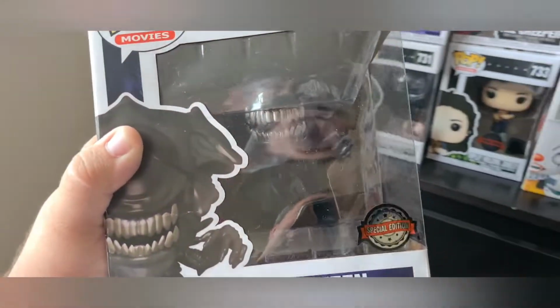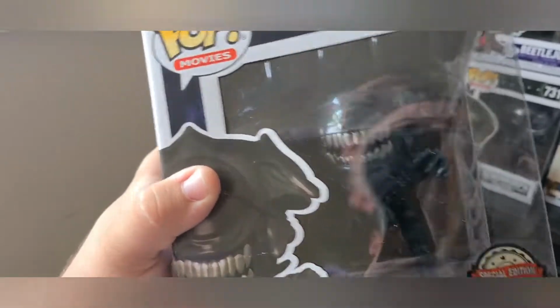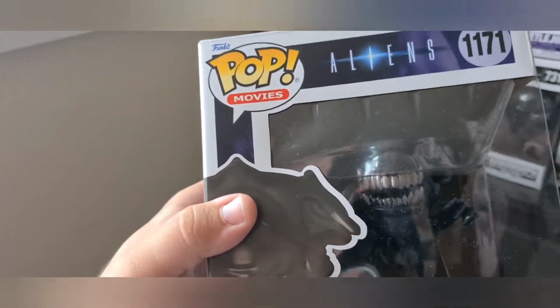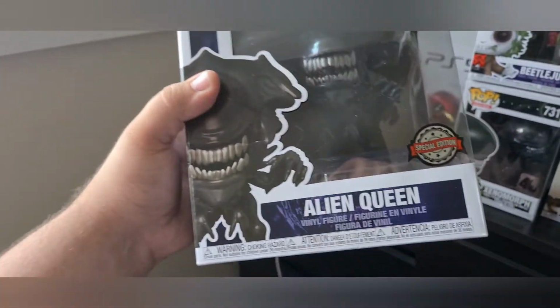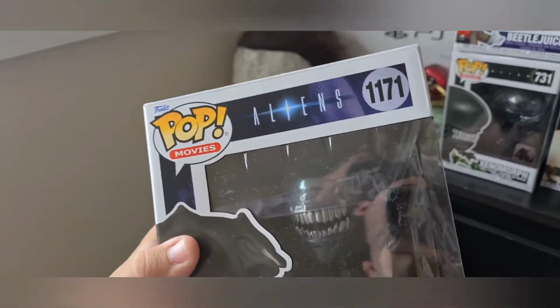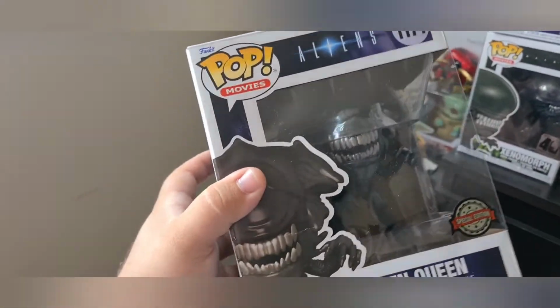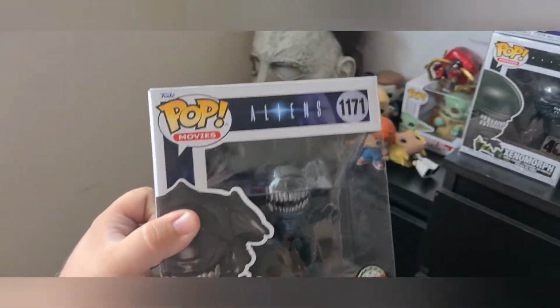That is also another pop I would really love, which I have seen circulating, but I've never seen in person, which is unfortunate. But yeah, this is a great pop. One that I got recently. Worth about 30 odd quid, but I paid 20 for it, so it's a steal in my opinion. So that's that one. And that's those for the Alien ones anyway.